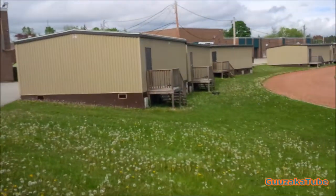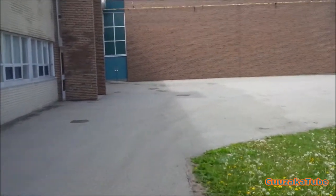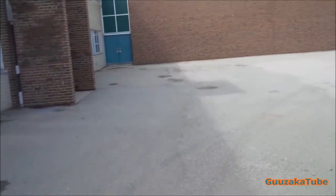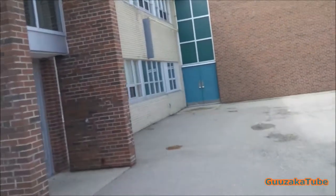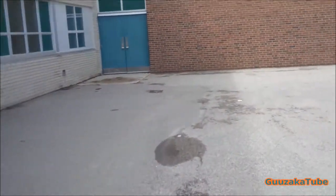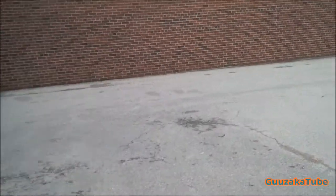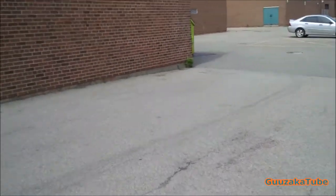There's some portables here. So that's a sign of there not being enough classrooms in a physical building whenever you see such things. But if you're asking me, I do think this building looks comparatively large. You can see some people parked around the portables.